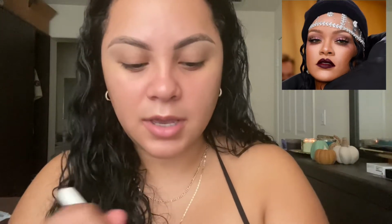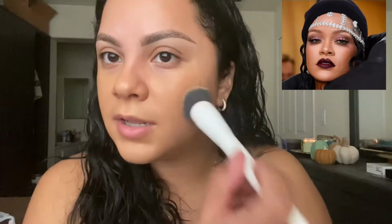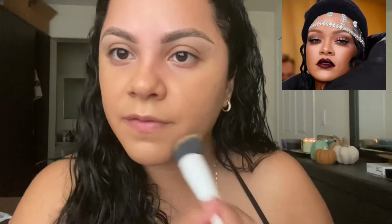I'll start off with this. I mixed two shades, filter 16 and filter 19, because I'm a little tan right now. I'm just going to use a flat Morphe 2 kabuki brush, and let me mix these two together, and I'll start to press it into my skin. It literally adds like a filter to your face.